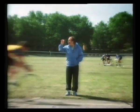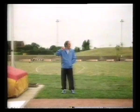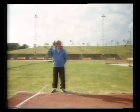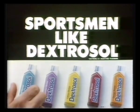Dextrosol glucose tablets come in 5 refreshing flavours. Do sportsmen want them? Let's find out. Excuse me, do you like Dextrosol? Do you like Dextrosol? They come in 5. Do you like Dextrosol? Well, what about you then? So there you have it, conclusive proof the sportsmen do like Dextrosol. Sportsmen like Dextrosol.